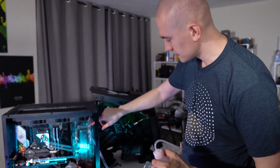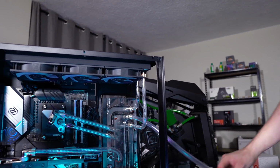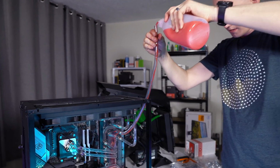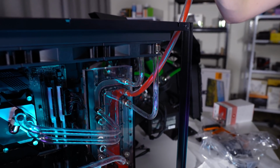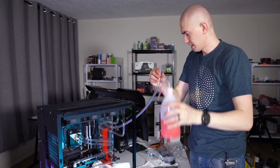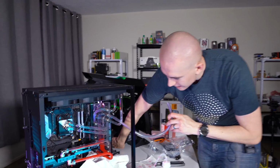So I hope this is right, because this is the outlet for the radiator, and this is the inlet for the radiator. So everything should be fine, and then it goes right back out into the distro block. Oh, look at that splashing going on. All right. Gorgeous. All right, let's see if it works this time. Turn that on. This should get going. Oh. And that's leaking. Okay, great.